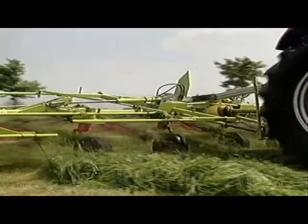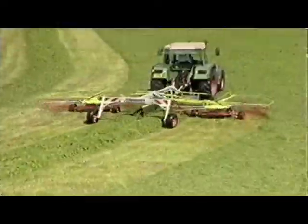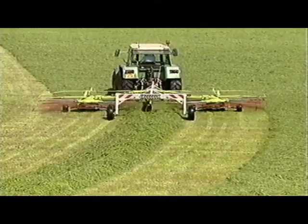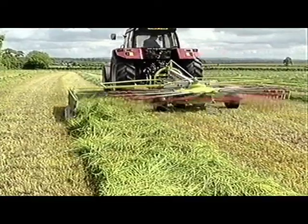To get the best out of your forager or baler, you'll now need a swather that presents the crop in a wide, well-shaped swath to match the width of the pickup. This is where Claas liner swathers come into the picture. They can create the ideal swath from grass that has been spread, put 2 or 3 swaths into one, or move 2 swaths onto fresh ground.